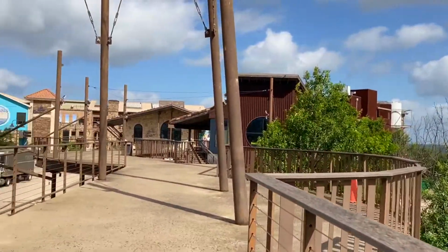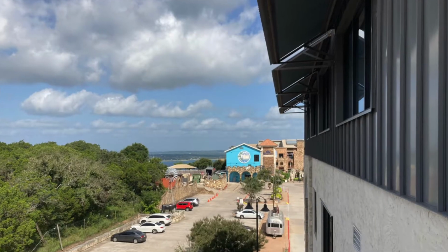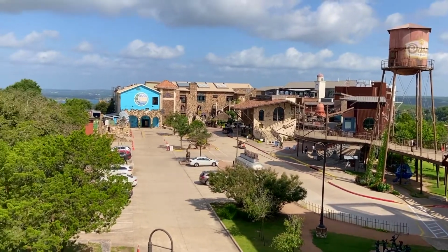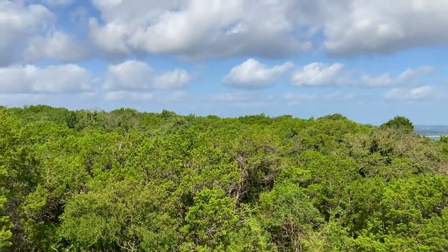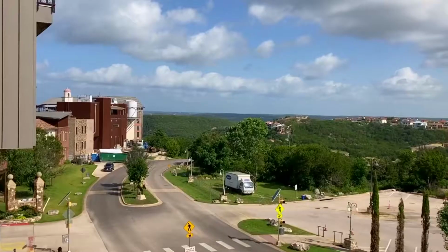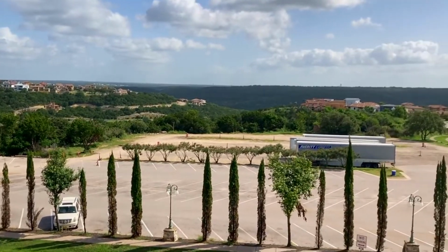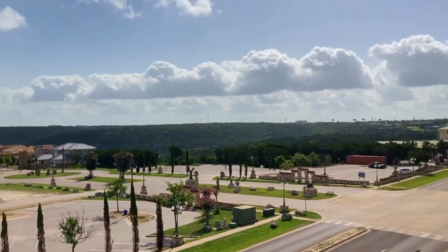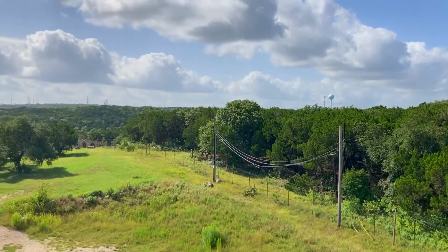And now you will be able to see the entrance to the actual restaurant itself, that's the blue building right there. The area behind is the woods or the hills. That's the statue at the entrance. And that's the whole huge open parking space that you see once you are coming to the restaurant. And those beautiful views of the hills.